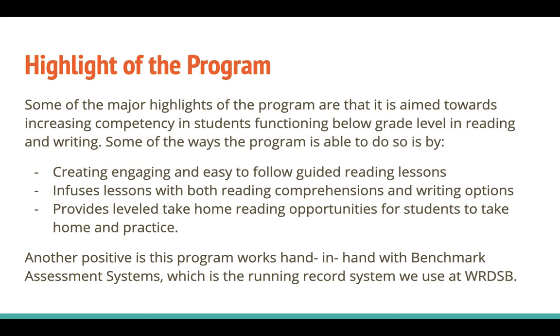Another positive with this program is it really does go hand in hand with benchmark assessment systems, which is what we use at Waterloo Region District School Board to support students with their running records and to make the assessment of where a student currently is functioning in their reading abilities. So it's nice to have that seamless opportunity: we're building up those students and filling in those reading gaps, but we also have a very valid way to assess them that works cohesively with the program we're using to support them.